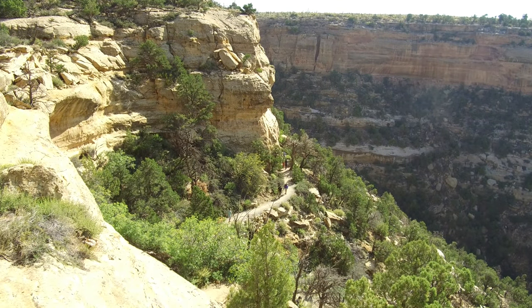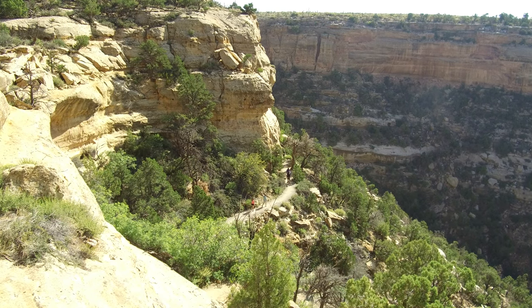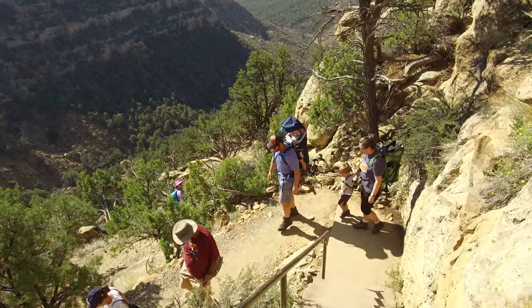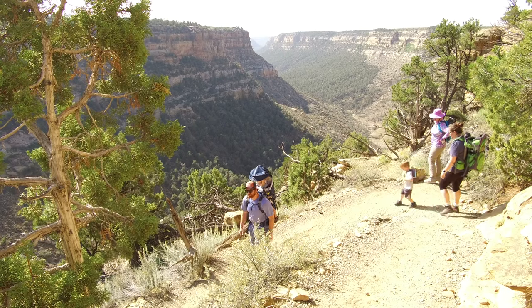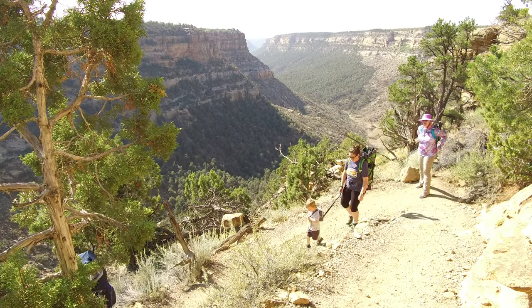Longhouse was excavated and stabilized between 1959 and 1961 as part of the Wetherill Mesa Archeological Project. Funded by the National Park Service and the National Geographic Society, 15 sites on Wetherill Mesa were excavated between 1958 and 1963.